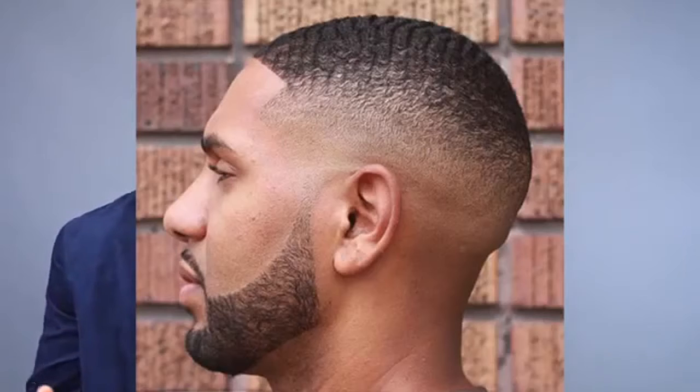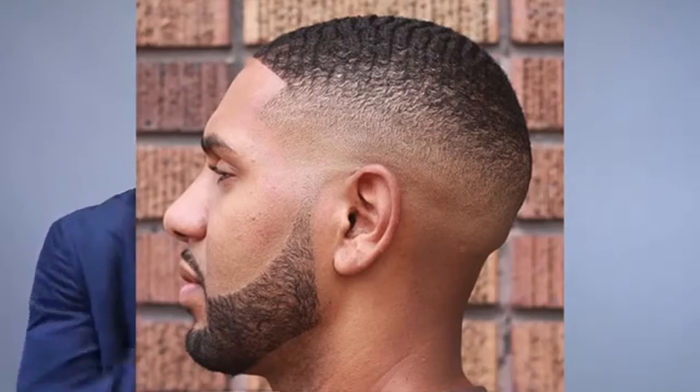For example, you can try the skin fade with waves. Usually if you have coarse hair, you don't want a lot of hair on the side, so skin fades are always the best way to go. And then you can add waves on top to add texture to coarse hair. But this is a great and sharp option to try this year that requires just a little bit of maintenance.